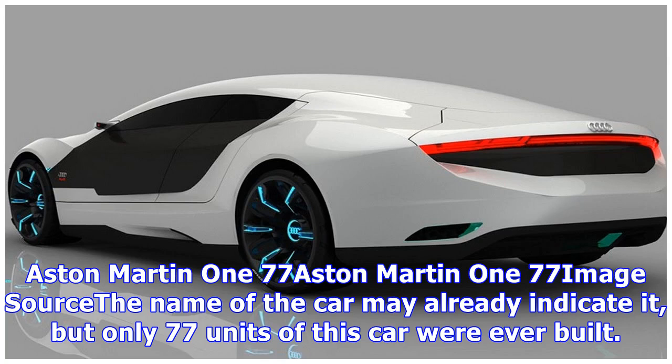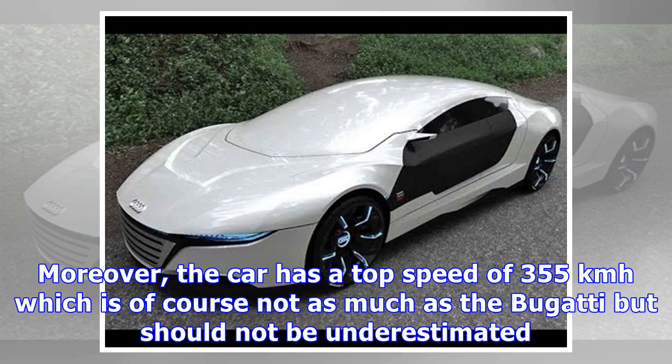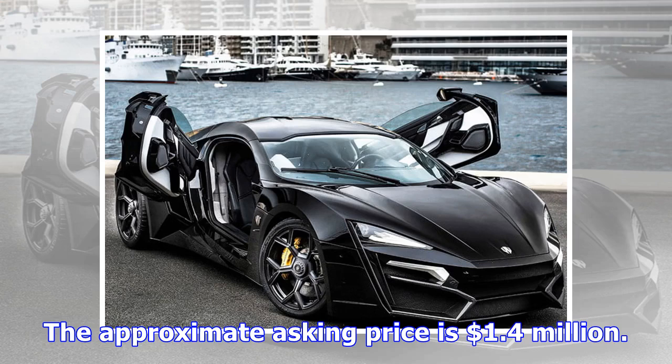Aston Martin One-77. The name of the car may already indicate it, but only 77 units of this car were ever built. The engine offers 760 PS and therefore, the car can accelerate from 0 to 100 km/h in 3.5 seconds. Moreover, the car has a top speed of 355 km/h, which is of course not as much as the Bugatti but should not be underestimated. The approximate asking price is $1.4 million.